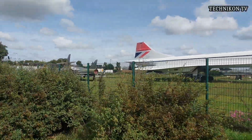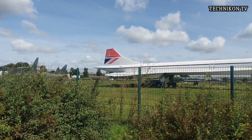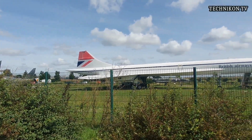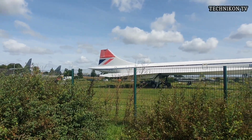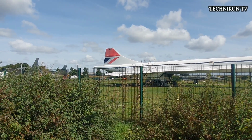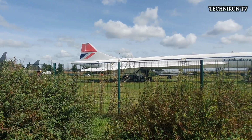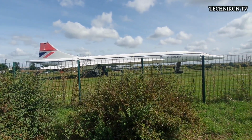Right. Our Concorde is Foxtrot Whiskey Tango Sierra Alpha. Those who flew this aircraft know this is the registration of the aircraft. That's Foxtrot Whiskey Tango Sierra Alpha, and it is here at the museum. I shall give you guys the name of the museum shortly.